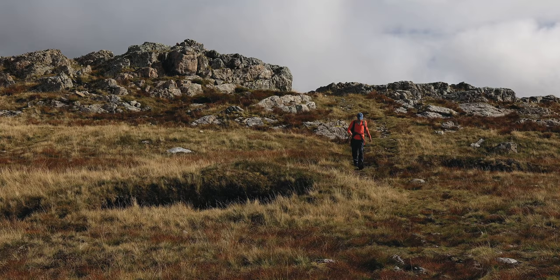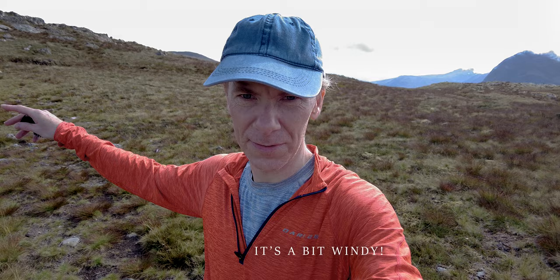I actually left the West Highland Trail there, got to the top of the Devil's Staircase, and I saw this ridge behind me here. It didn't look too far, and it wasn't too far. It took me about 30 minutes to hike up.